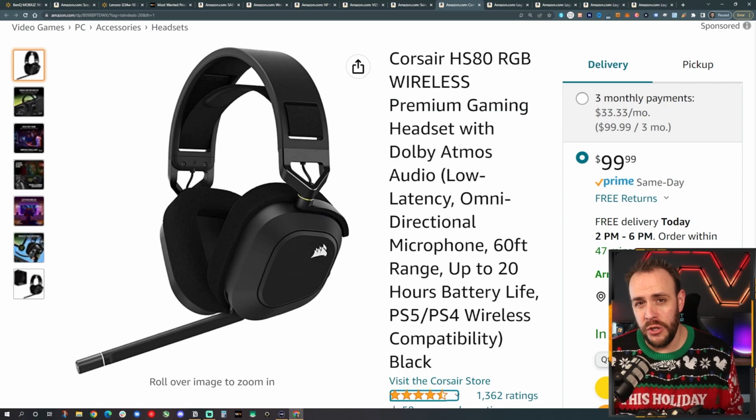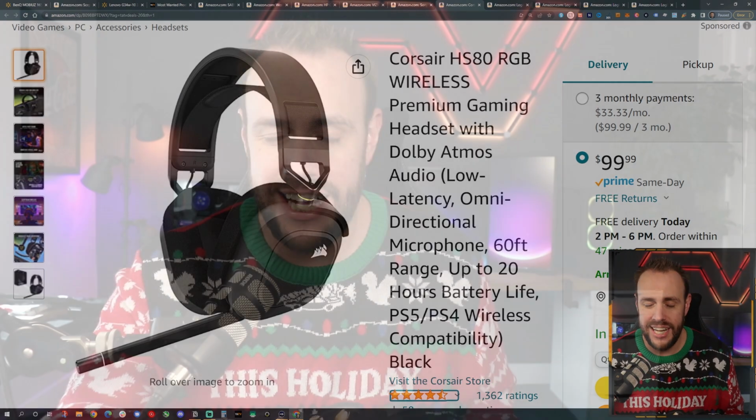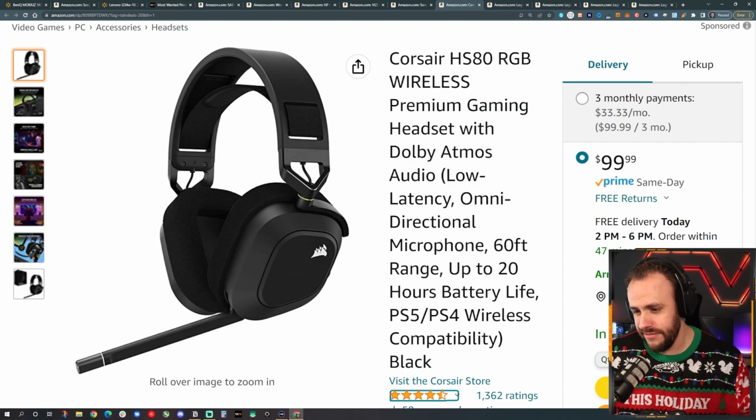Another great deal for you PC or console players is this Corsair HS80 RGB wireless headset. This is actually the headset that I use primarily when I game. It's got a great microphone right here. Just flip up to mute. Very, very comfortable. You can see it's got this spacing here, so it's like this nice soft band right there. This is easily one of the most comfortable headsets I've used, and it's very, very good in terms of battery life. It works for your consoles as well as your PC, and I absolutely love it.